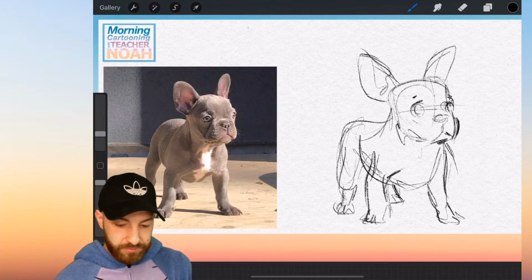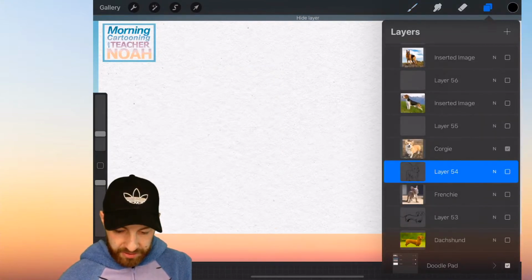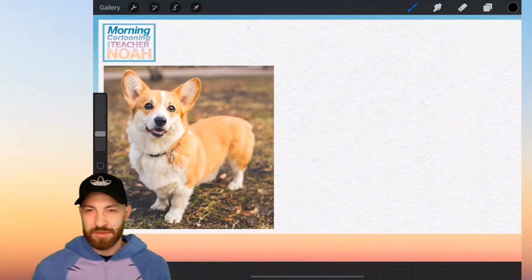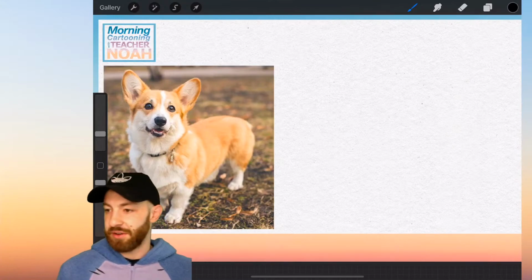Okay. We're going to move on. How are your guys' sketches looking? Now we're going to draw a Corgi. I picked some of the most popular dogs that for some reason we didn't draw last time when we did a dog episode. Alright.